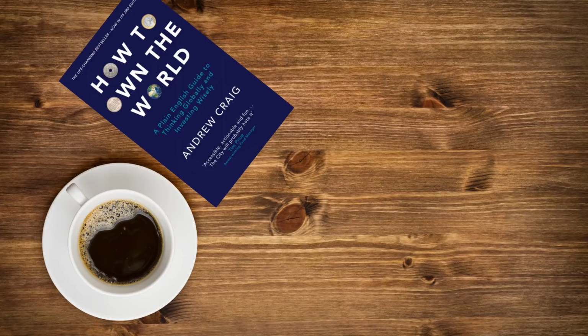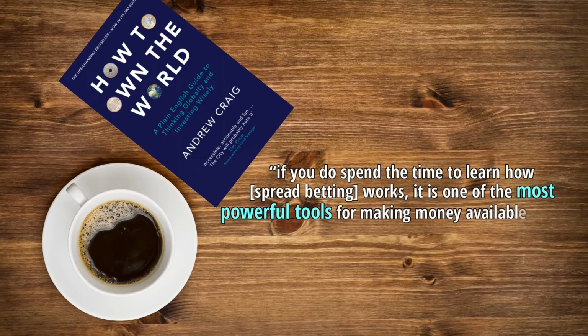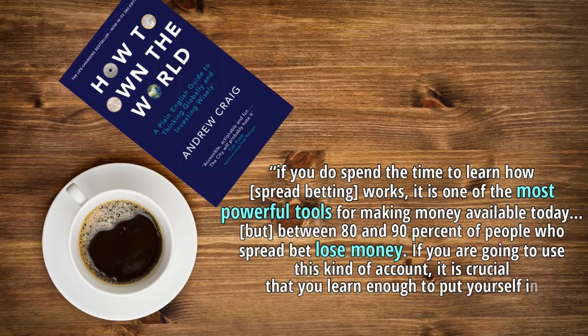As Andrew Craig says in his groundbreaking book, How to Own the World, if you do spend the time to learn how spread betting works, it is one of the most powerful tools for making money available today. But between 80 and 90% of people who spread bet lose money. If you are going to use this kind of account, it is crucial that you learn enough to put yourself in that top percentage of people who don't.